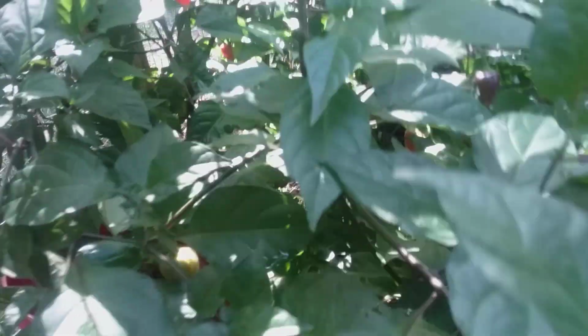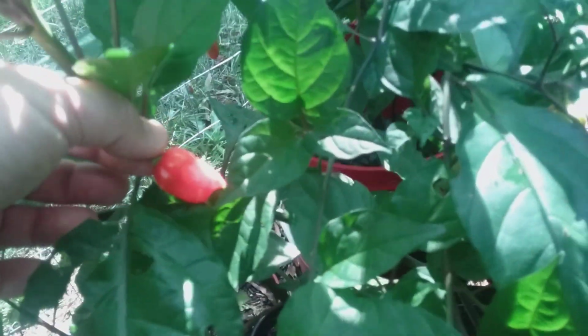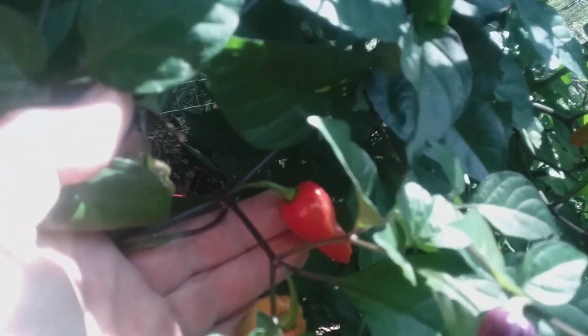Let's see if I can find a fully ripened one in here. You know, that's almost fully ripened. That gets a little bit darker red than that. Let's see. That's even farther into its ripening. Then I got my Nagamorich.